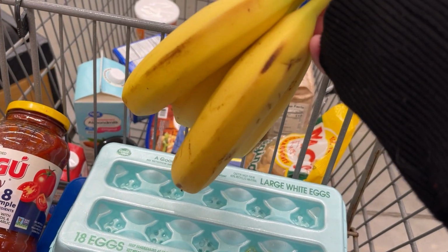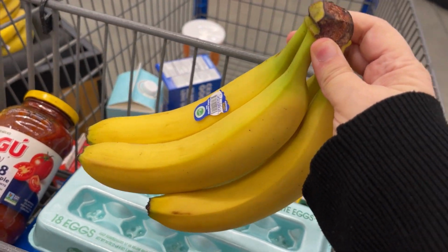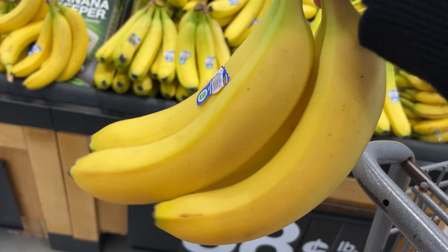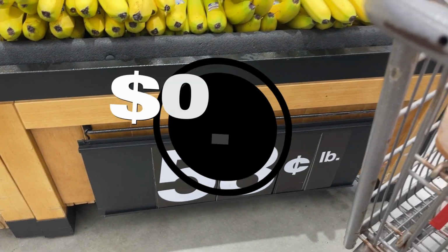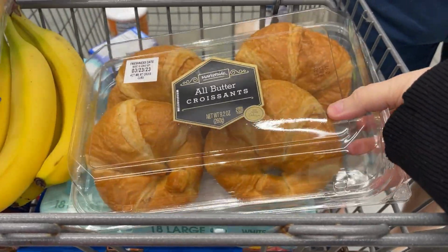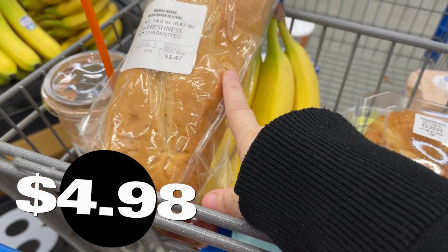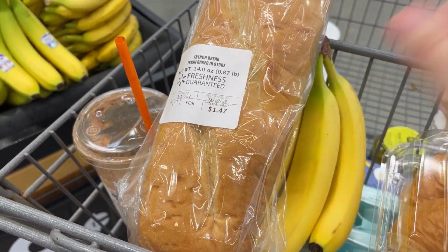Okay, getting 4 bananas. I am starting to feel a lot better. I do think I was low on potassium and maybe some other electrolytes. I also got some hydration stuff, making sure I'm getting my electrolytes in. 58 cents per pound. $4.98. This is $1.47. It's a French bread.